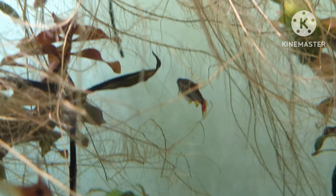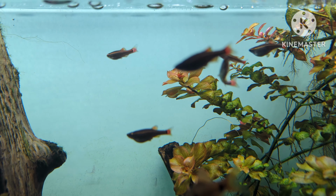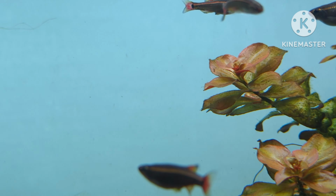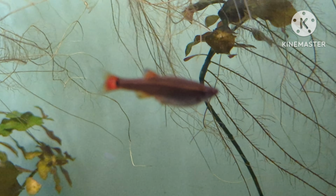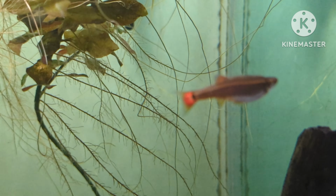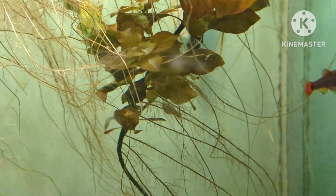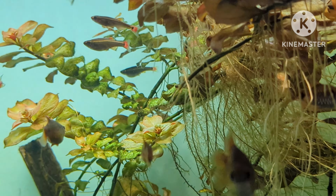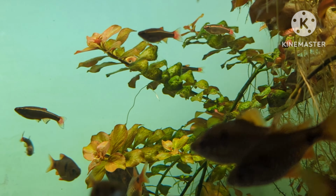Why is it so popular? Let's find out. This fish is a beautiful, peaceful, schooling fish that is very hardy. It has minimal special needs. It is usually available in most fish stores and is one of the more affordable fish in the hobby. This fish is known as the poor man's neon. They can also be referred to as the Chinese danios.